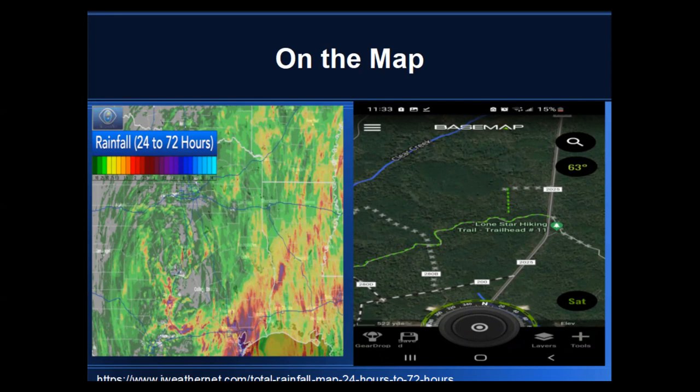Another really good tool that I use, and this is not an exclusive endorsement of Base Map, you could use other similar apps, but I like Base Map. Onyx is another similar one, and I think there's a third, but I can't remember the name of it. These are custom map programs that basically allow you to use satellite imagery to overlay different features onto specific maps.